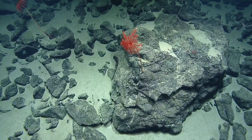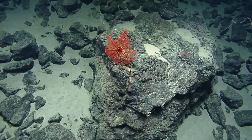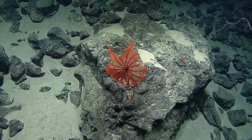Stalked crinoids here, the red ones. We have some anthemastis mushroom corals just on the rock. Soft octocoral. I can't get over that color. That is amazing. Very vibrant.